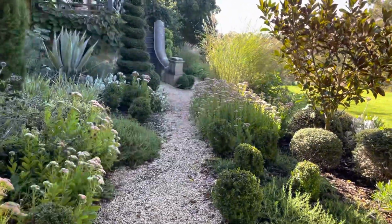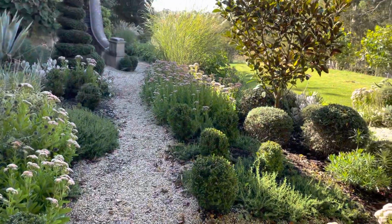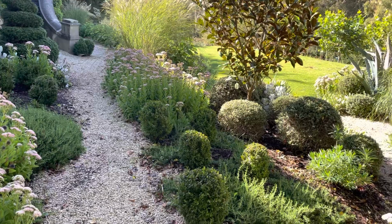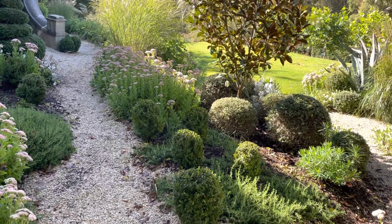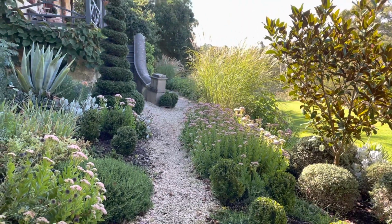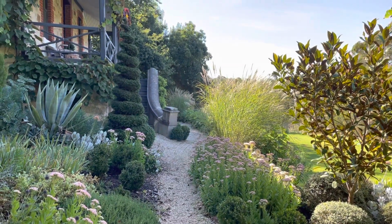And the bees are absolutely loving the garden at the moment with all the flowers. They seem to hit up the garden for a couple of weeks en masse, so there are thousands and thousands of bees, and then they just move on, I guess, to their next site.